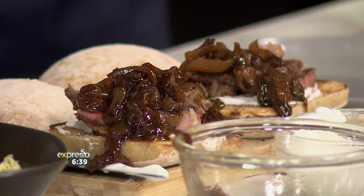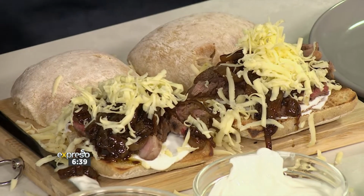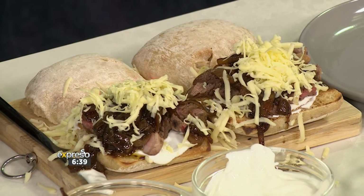Oh, all right, so cheese next. Drop that cheese on. Ready for you. Voila. Oh, yeah. There we go. Ready, man. Light it up. Light it up.